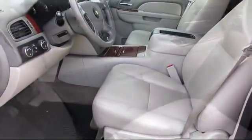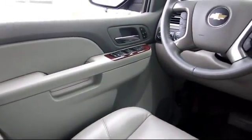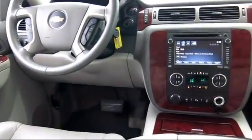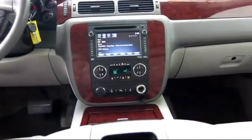Plus, every certified pre-owned vehicle comes with the remainder of a transferable 5-year, 100,000-mile powertrain limited warranty. We believe in our vehicles, and we're not afraid to stand behind them.